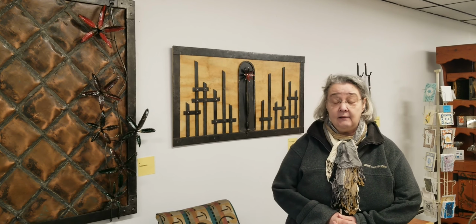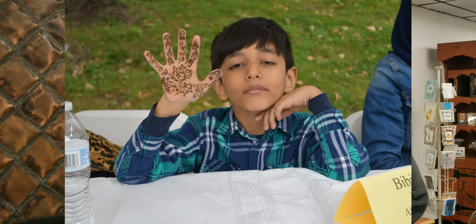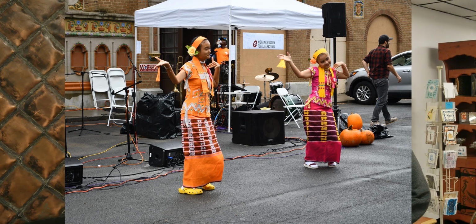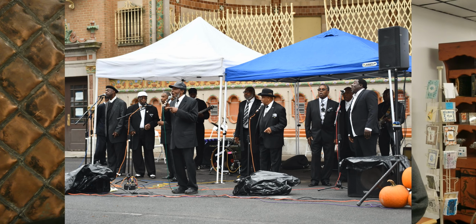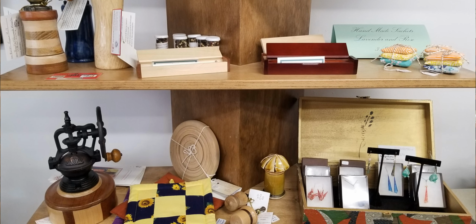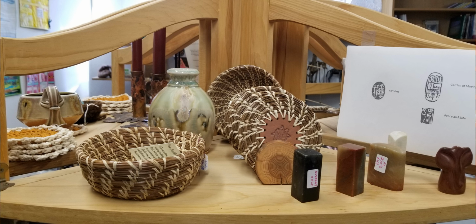The New York Folklore Society itself is a statewide, not-for-profit arts and service organization. And in our shop and gallery, we feature New York State-based traditional artists using artisanal methods. So we have wood carvers, wood turners, crochet artists, weavers, tinsmiths, stonemasons, those types of traditional arts.